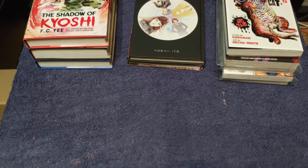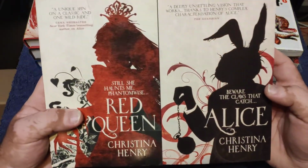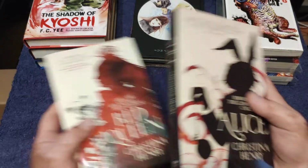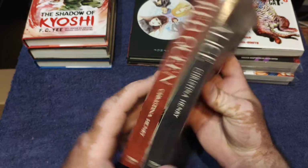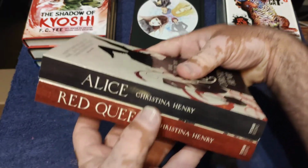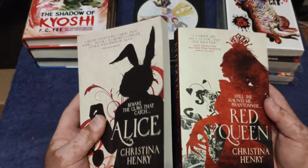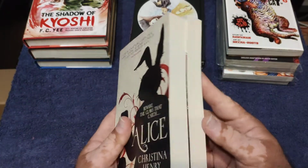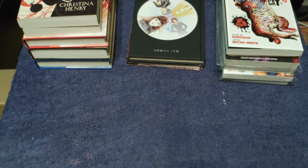Let's see, I got a couple more. I got Alice in Wonderland, but it's a darker, more messed up version of it. I got Alice and the Red Queen. Books by Christina Henry, and these are more of a dark take than what you're used to from Alice in Wonderland. More like a horror vibe. That's the difference. And I got 2 more books and that's it.